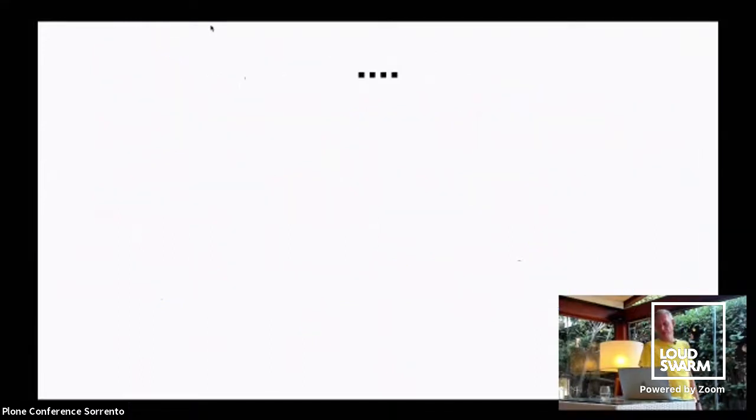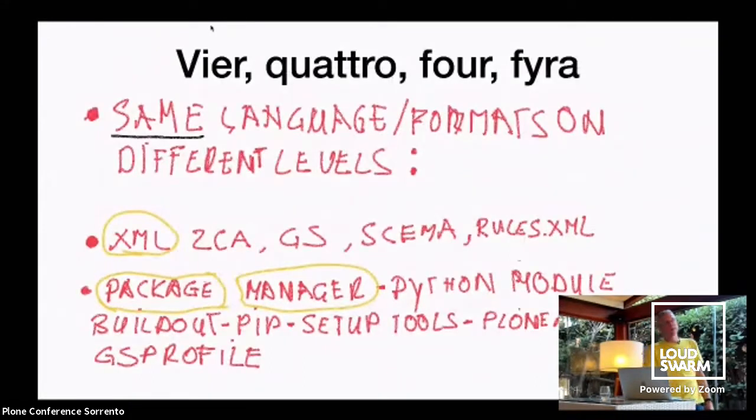Third part, done. Four, so to continue on that, we have the same language and we have the same formats on different levels. And that's what can trip people really up, because then we have this nice file with XML statements. And then we wonder, okay, what's the XML in there? Is it ZODB component architecture registration? Is it generic setup? Is it the ZODB schema? I mean, we can create ZODB schemas in XML to have it through the web. And I forgot about one, so I added later, oh yeah, we've got a rules XML in Diazo.